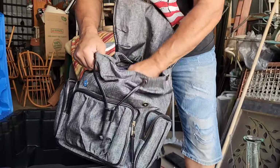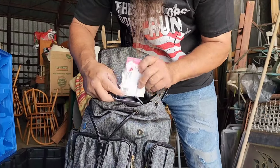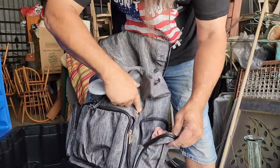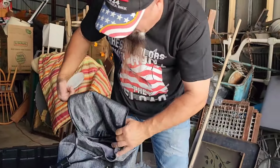Uh-oh, what we got in here? This is just credit cards and stuff. I think these are tags and receipts. Tags and receipts. TJ Maxx. Boy, she shopped there a lot. All right, let's see. Nothing in there. There's something in there, a hair tie. And another hair tie. But hey, that's a really nice little backpack too on top of everything.